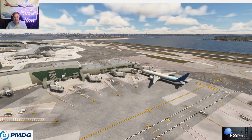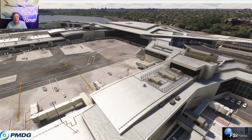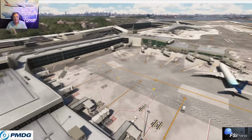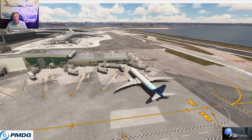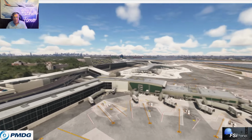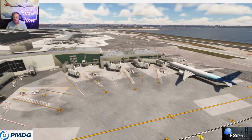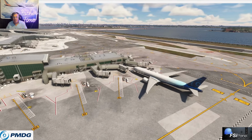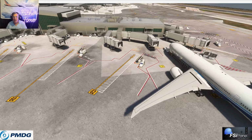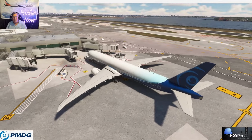Okay, guys, welcome to LaGuardia, one of the most beautiful airports in the United States. It used to be one of the, dare I say, ugliest airports in the United States for the big city of Manhattan, but now it's completely renovated. It is absolutely gorgeous. But we are at Gate 64 in Asobo, which is Charlie 31 at LaGuardia. Delta Terminal in PMDG colors.